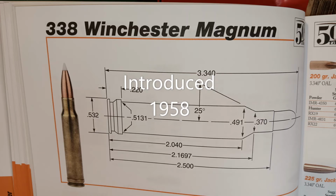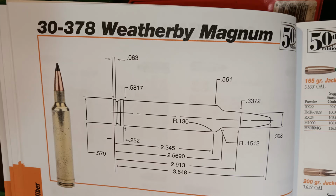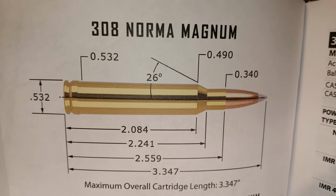In 1958, Winchester introduced the 338 Winchester Magnum, popular in Alaska. In 1959, that class included the 264 Winchester Magnum, the 378 Weatherby Magnum, the 358 Norma Magnum, and the 460 Weatherby Magnum. Those cartridges are used, but none of them are very popular. In 1960, Norma introduced the 308 Norma Mag. That's not popular at all.